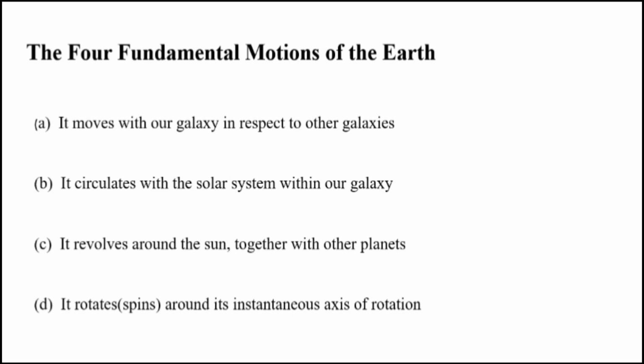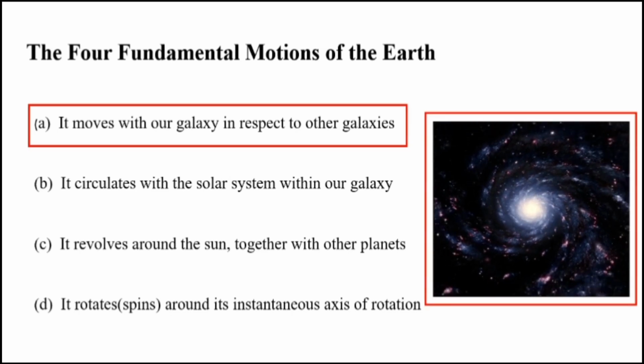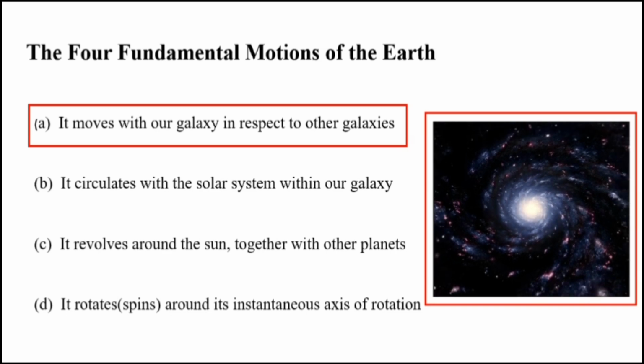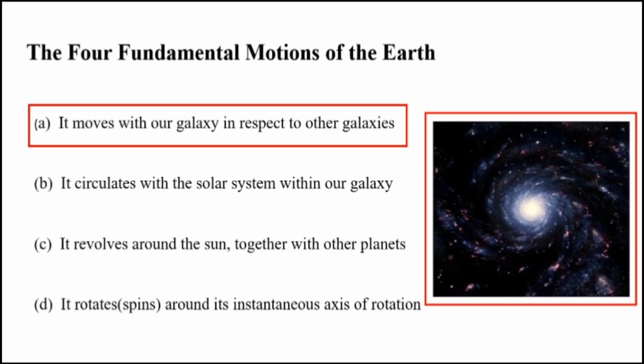Now, I'm going to introduce the four fundamental motions of the Earth in which the Earth undergoes the following kinds of motions simultaneously. The first one is when the Earth moves with our galaxy, which is the Milky Way galaxy, in respect to other galaxies, which this kind of movement can be called galactic movement. This movement occurs on a massive scale and over long periods.